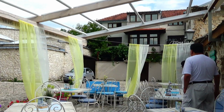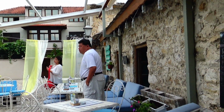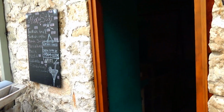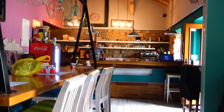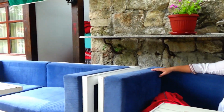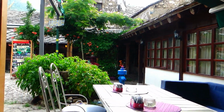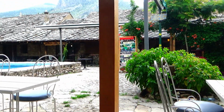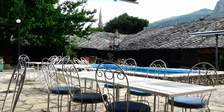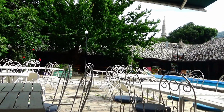Alright guys, so we're at this place called Mostar Cafe, and it's basically a place that sells coffee. And yeah, let's go get some. So we chose this outside bit here, as you can see. There's a swimming pool there that's surrounded by more tea shops. This is only one of them.